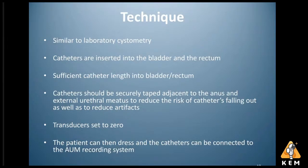It's similar to laboratory cystometry in technique. Catheters are inserted into the bladder and in the rectum, with sufficient catheter length in the bladder and the rectum. This should also be maintained. Catheters should be securely taped adjacent to the anus and external urethral meatus to reduce the risk of the catheters falling out, and also to reduce the risk of artifacts, which unfortunately are more common with this type of urodynamics. Transducers are set to zero as in conventional urodynamics, and the patient can then dress, and the catheters can be connected to the ambulatory urodynamic recording system.